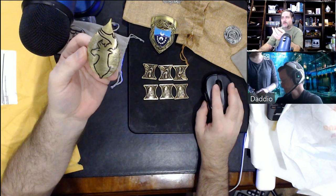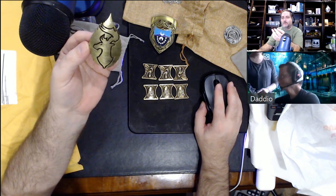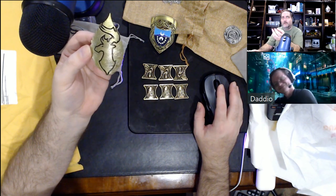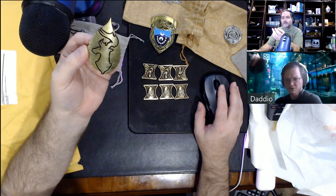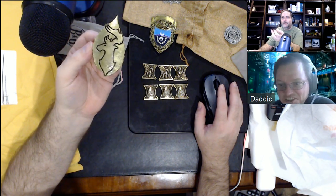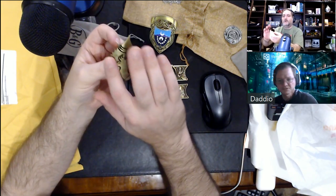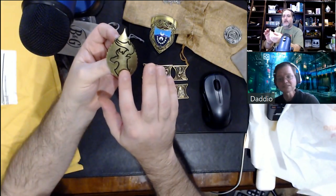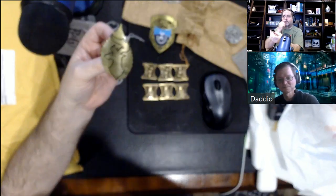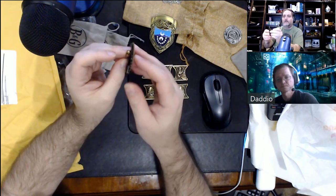So the last one is the Emerald Enclave Brooch, which is pretty cool as well. That's awesome. Okay, so what is it? Is it painted? Is it formed? It's a gold leaf stamp. Oh, I didn't even notice the leaf. That's awesome. Yeah, it's a gold leaf stamp, and then this is etched into the metal. That's very cool.